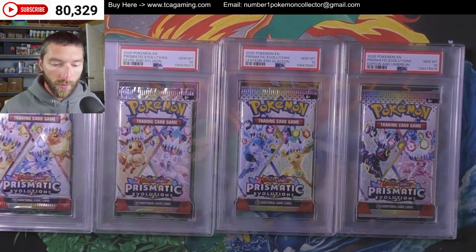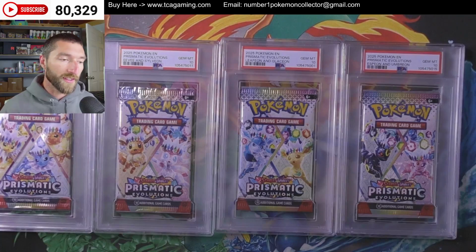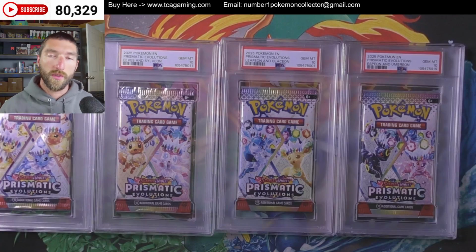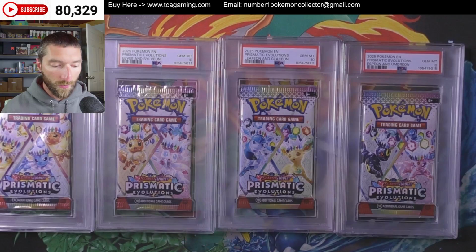I knew that these packs were really nice and they should grade high, but sometimes I get really good submissions with sealed packs, and other times it's like, what happened? It's like the same packs from the same box. I might get a bunch of 10s in one submission, another submission I'll get all 8s and 9s. But with this submission I did really well. I think I got all 10s except for one pack, so it was like 19 out of 20.